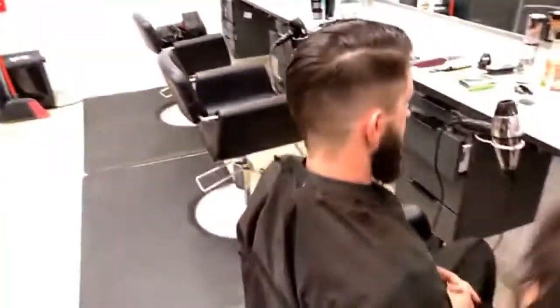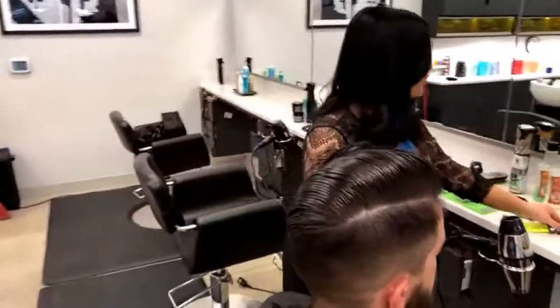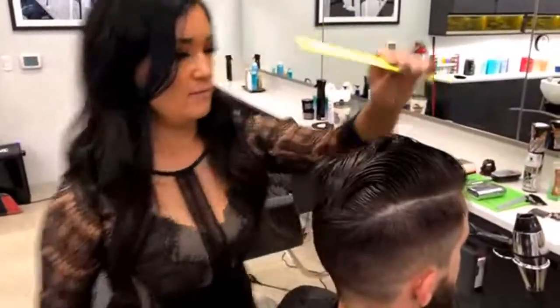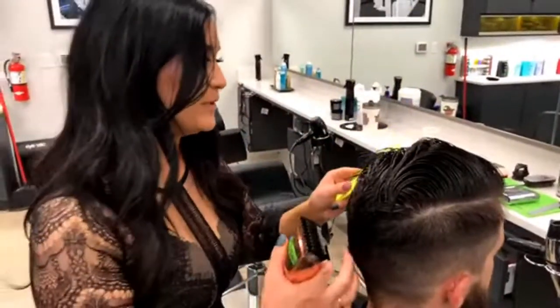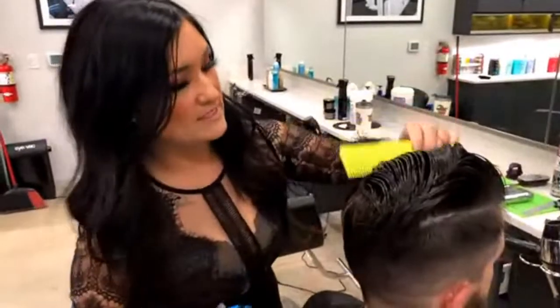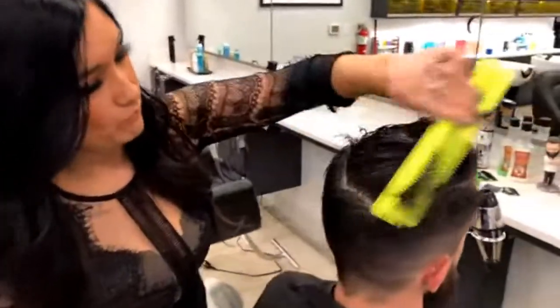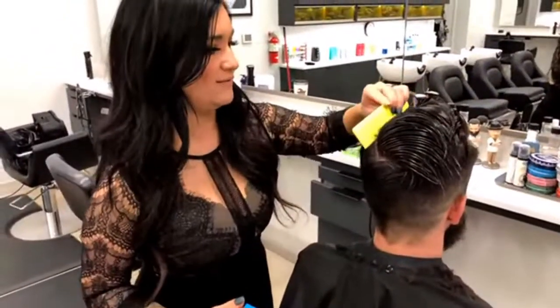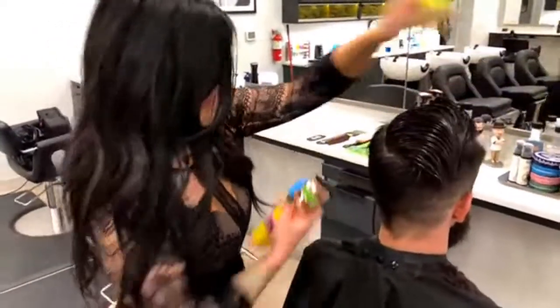All right, I'm gonna hop over to the other side and repeat that. So far, so good. I'm gonna leave a little bit of a higher contrast of fade in the top, because he's got a really beautiful color of hair and I want to accentuate that a little bit. He's also a performer, so he needs a really cool haircut.